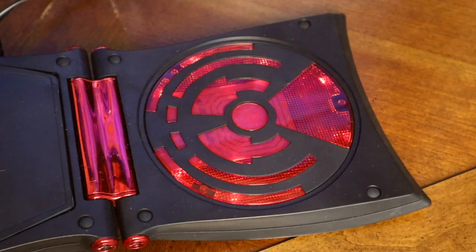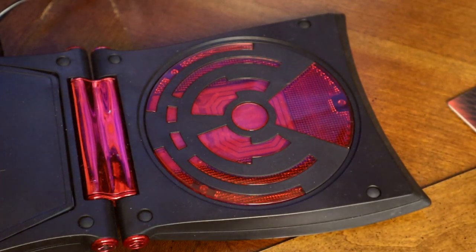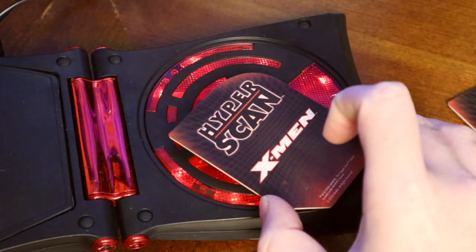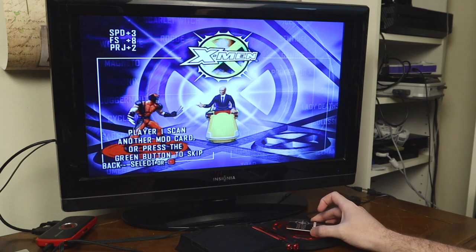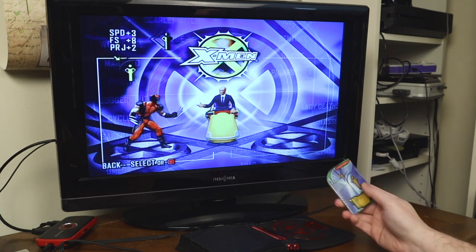You see, you use a Hyperscan card by holding the rounded corner face down over the center of the scanning plate, at which point it takes about as long to register as an amiibo. No kidding, when I scan them the proper way, I rarely, if ever, register any errors and can often get my full complement of cards scanned in with little hassle.